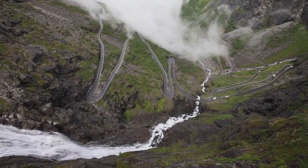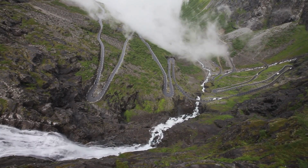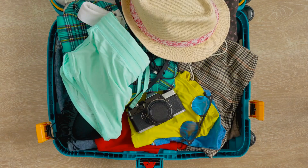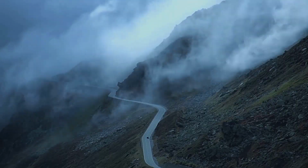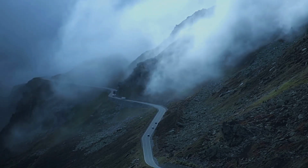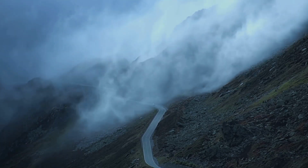The best time to tackle this beast is during the summer months, from June to September, when the road is free of snow. And speaking of snow, pack for all types of weather. Even in the summer, you might encounter some rain or even a little snow at the higher elevations. So, layers, people, layers.